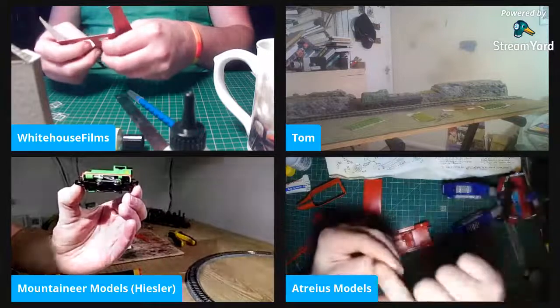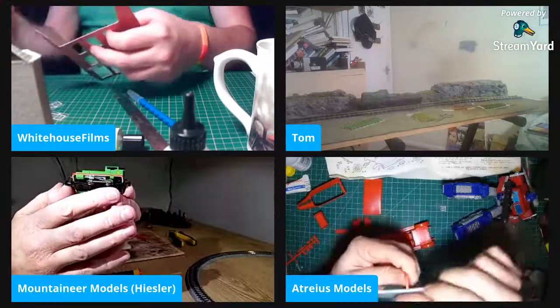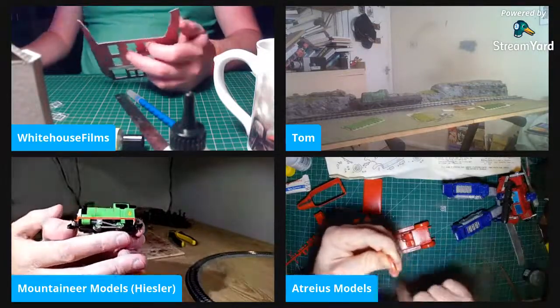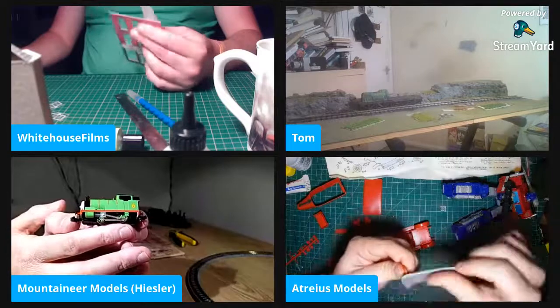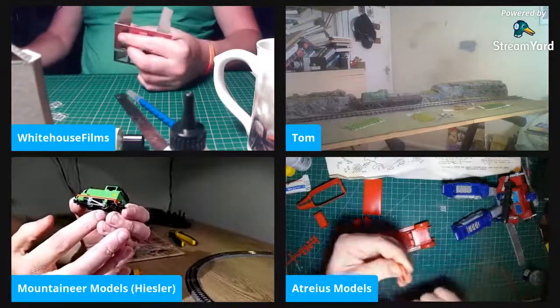Even though I knew what it was going to be, taking it out of the box you go, wow, this is small. So when the rods look oversized, in real life they're not. It's just because everything else is so tiny.